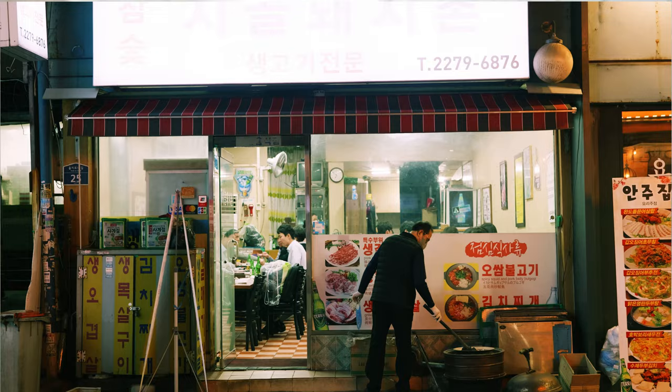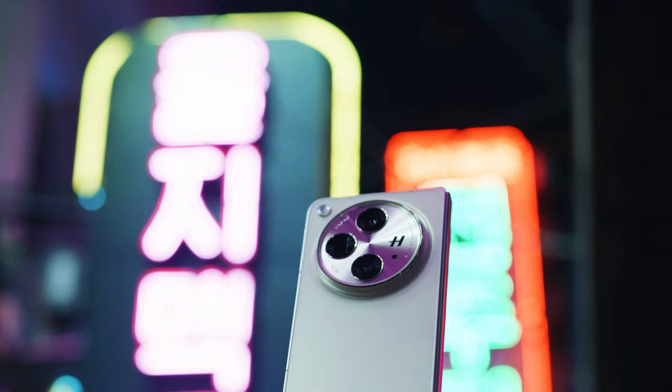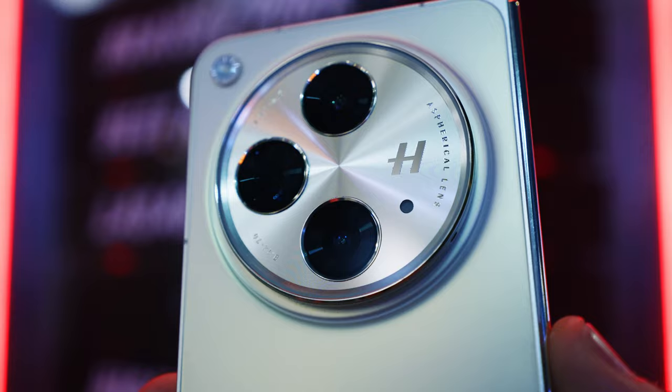And when I say that this is street photography, I just want to clarify, I'm just on the streets shooting photos. I'll be using the OPPO Find N3 here as a 6x camera that I think is going to look amazing, especially with these winding streets. Let's just throw on the rig and let's start.